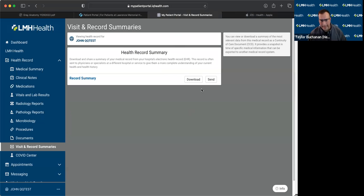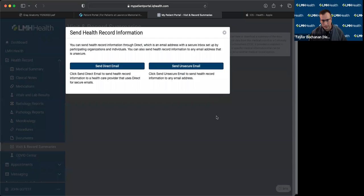And the way I can send that are these buttons over here. So I can download the file and send it myself, or I can click the send button here and I get a couple of options. The send direct email is an encrypted method of sending this document to other hospital systems. These days, most systems have a special email address that's called a direct email that can be used for this. It's definitely the preferred way to send it. It's not the only way.